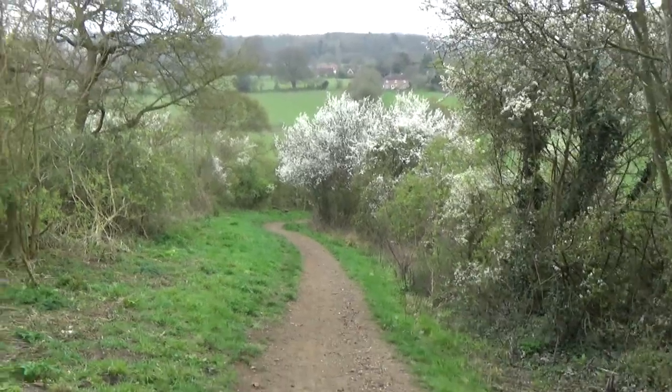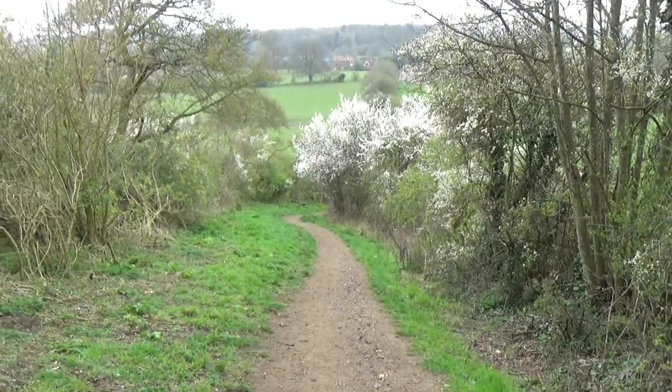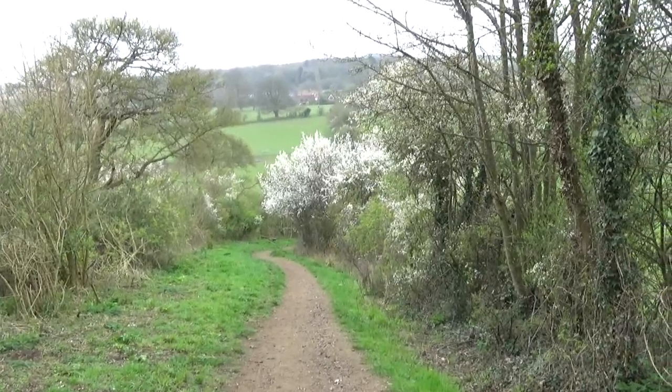This is steep. As steep as one we've had. I was thinking I could use this route by bike. I wouldn't get up here on the bike. You would. Just put it into a low gear and pedal. No, I haven't got there.